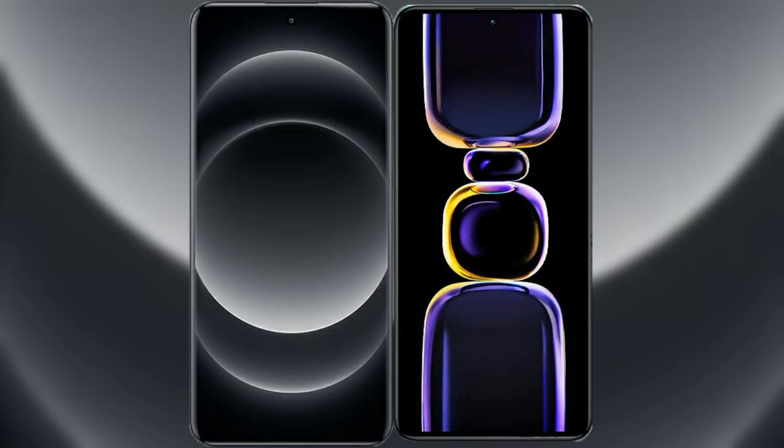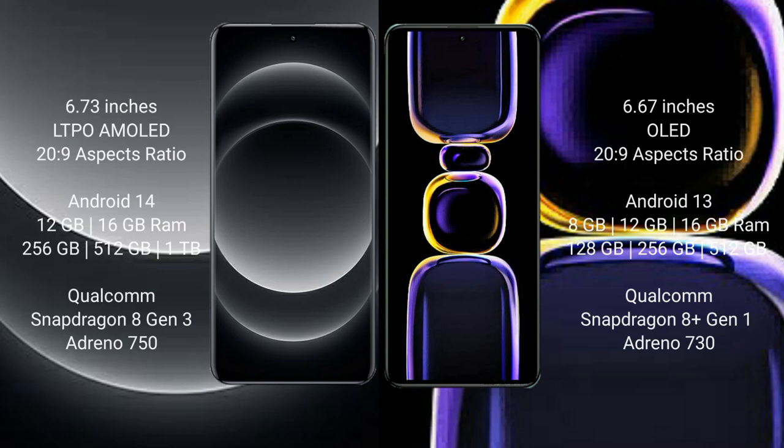I will compare the new Xiaomi 14 Ultra with Redmi K60. Xiaomi 14 Ultra comes with a 6.73 inches LTPO AMOLED display and aspect ratio 20:9. Redmi K60 comes with a 6.67 inches OLED display and aspect ratio 20:9. Xiaomi 14 Ultra runs on the Android 14 operating system. Redmi K60 runs on the Android 13 operating system.